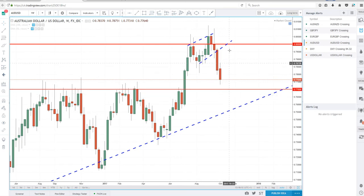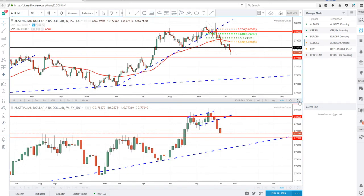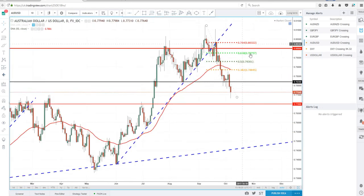Then this week I was looking for a pullback. I did say it may not happen this week, but that's what I'm looking for. And for me personally, I would really like a pullback up to the 80 level, because that 80 level presents good value. The only thing now though is that it's fallen down quite a lot.